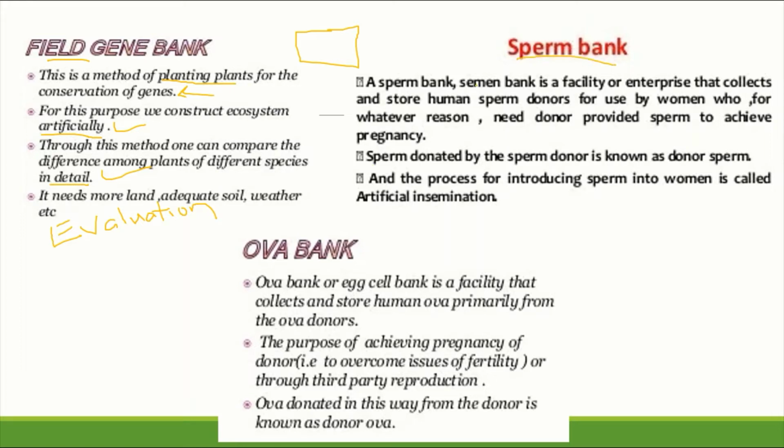A sperm bank is where now we have a facility that collects and stores human sperm from donors for, of course, solving infertility issues. So these are called donor sperms, and the process, of course, of now using them is through artificial insemination or IVF. Ova is now the other way. Now you store the egg, which you call the donor eggs. And of course, this is also for infertility issues, to assist women who are not able to produce ova, and help them through artificial insemination or in vitro fertilization to be able to conceive.